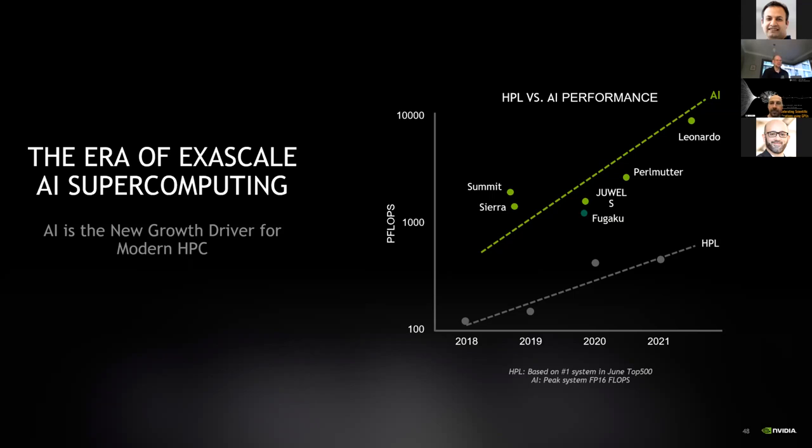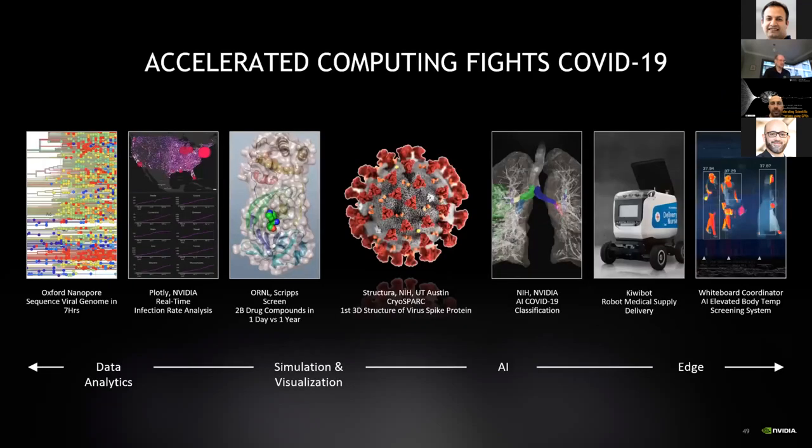So just to show you a few of the different applications, just to show that GPUs are used across the board in these various application areas. Here are some of the ways in which NVIDIA has been used in the recent COVID crisis. We have data analytics for understanding the genome, for tracking the scope of the infections, working on how we can search for new drugs to combat this disease. The first real 3D structural model of the protein itself. AI classification in the hospitals, robots in the hospitals, and lots of edge applications in which we are monitoring the health of people perhaps as they pass through airports and shopping centers and other large crowds.